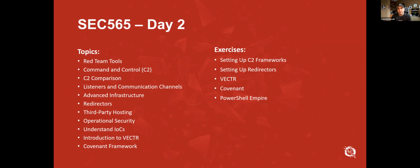We're going to talk about different red team tools, give an overview of all these different C2 frameworks, and talk about how listeners work and different communication channels. If you go to the C2 matrix, you can take a look at each framework and see what type of communication channel you can use with that framework. Some C2s allow you to communicate via DNS, others don't. Some C2s will let you create just raw listeners on TCP and push data. And so it all kind of depends on the C2 that you've picked.